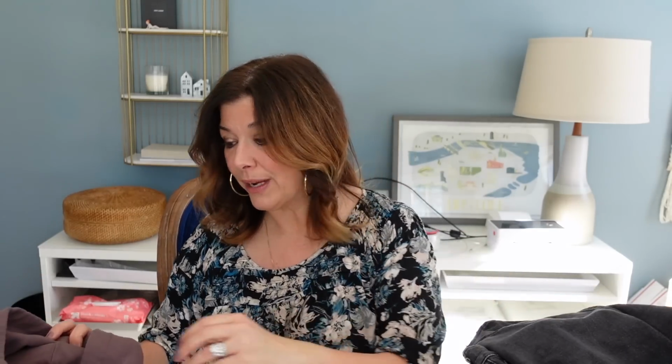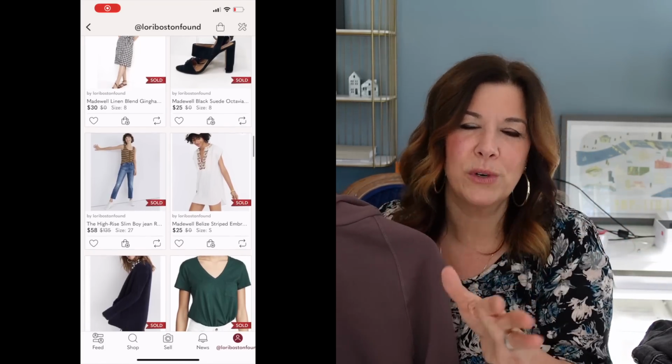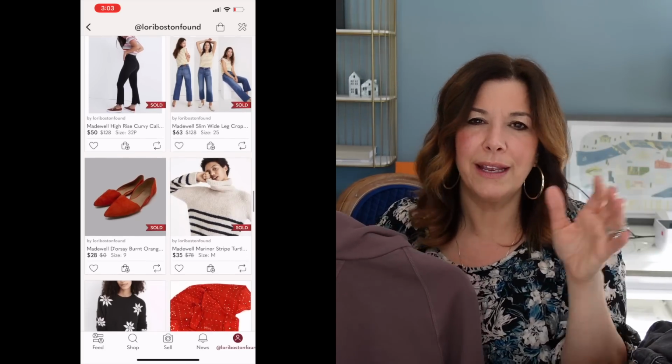I tend to list my Madewell high and take offers. You guys know me, that's kind of how I tend to do things. Madewell does pretty well. I usually sell Madewell for anywhere between $38 and $50, so I guess $45 is probably my average selling price for Madewell. I'm totally estimating. You can fact check me and go look at my comps. I don't really know, that's a feeling I have.